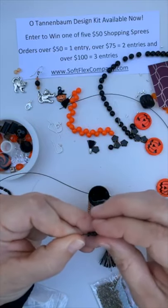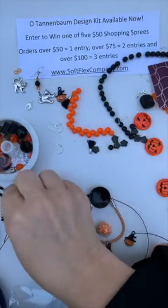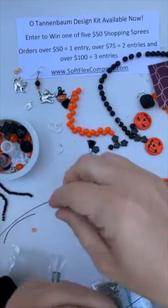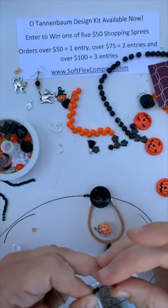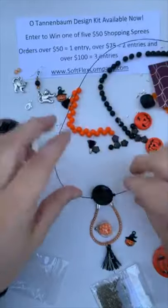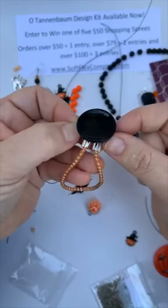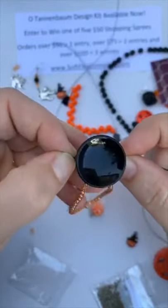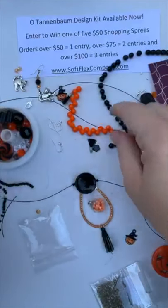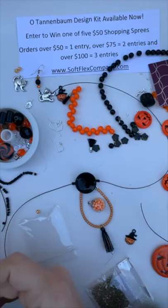Okay, so we're going to string our seed beads. I'm doing about 4. I guess that will get me where I want to go. And the idea is I want to push in so that this button will stay in place, and I'm doing seed beads so that I'm not using nice beads that are going to push behind it and I'm not even going to see them. I'm going to do a couple more on each side.